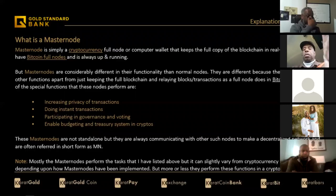So here's a special note. Mostly the masternodes perform the tasks that I have listed above, but it can slightly vary from cryptocurrency to cryptocurrency depending on how masternodes have been implemented. But more or less, they perform these functions in cryptocurrency.